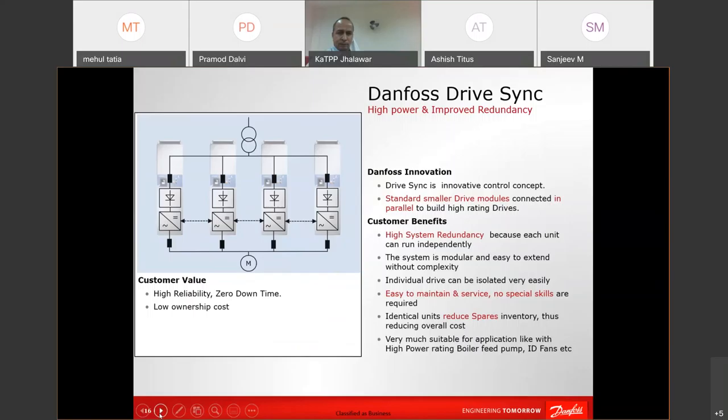Coming to the next reliability feature that Danfoss drives have: drive sync. This drive sync offers you the flexibility to parallel the drives. If you are talking about a large rating, like a boiler feed pump or an ID fan with a 700 kilowatt or 1 megawatt motor, you can parallel drives. For a 1 megawatt motor, we can parallel four 250 kilowatt drives, all running in parallel. In case of any challenge on one particular module, the drive doesn't trip, the system doesn't trip; it will run on three modules or on a reduced load. Many times we engineer at 75% or whatever percent is the BKW of the application, so that your application is not affected.